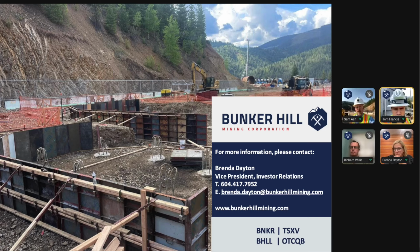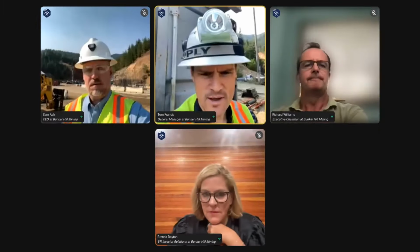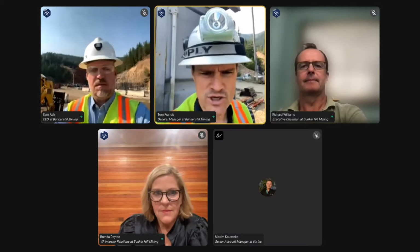But that's going extremely well underground, and that will continue for most of the rest of this year to complete that definition and exploration drilling program. So that's a little bit of what's going on up at Wardner underground. Less visibly fantastic at surface level than the main yard, but a lot of work going on here and progressing on schedule and really very successfully. And I'll hand back to yourself, Sam, or Brenda, or Richard.